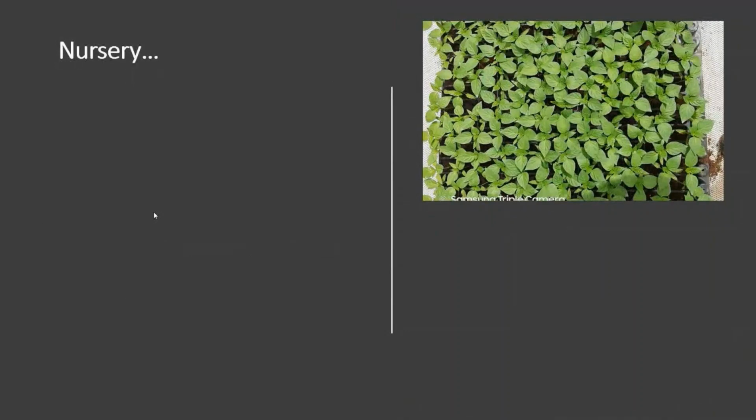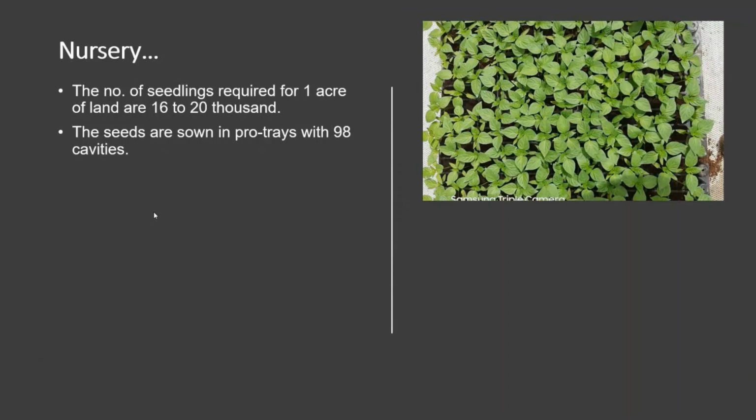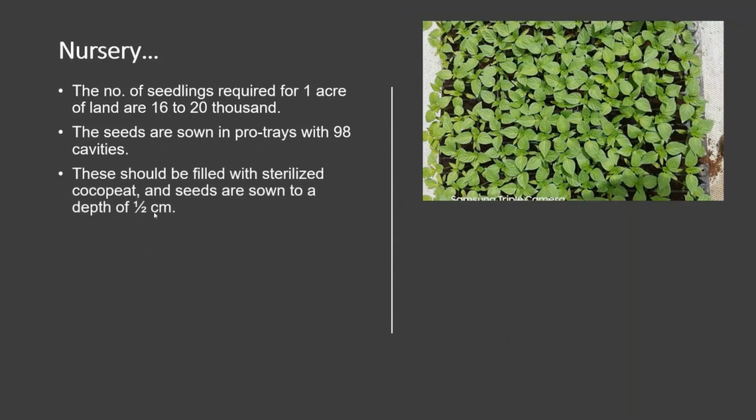So, nursery. For 1 acre, you need 16 to 20,000 seedlings. These seeds are sown in pro trays with 98 hole cavities. As you can see, these should be filled with sterilized cocopeat, and seeds are sown to a depth of 0.5 centimeter. Trays are covered with plastic sheets until germination occurs.